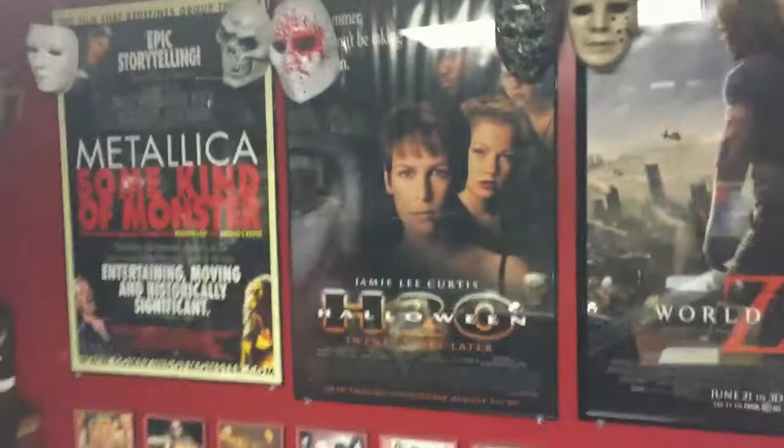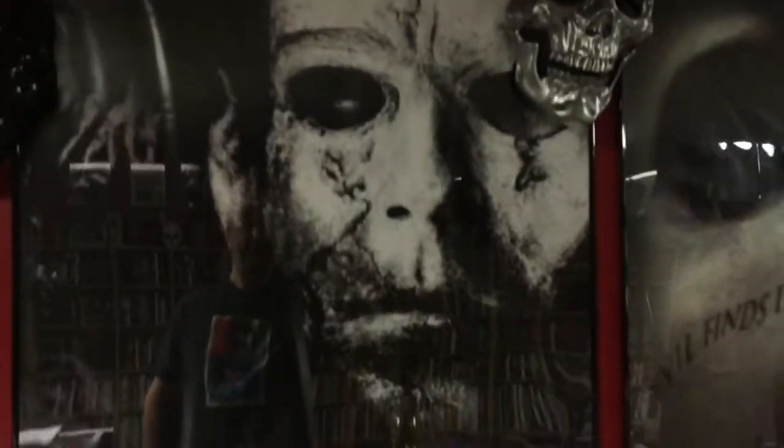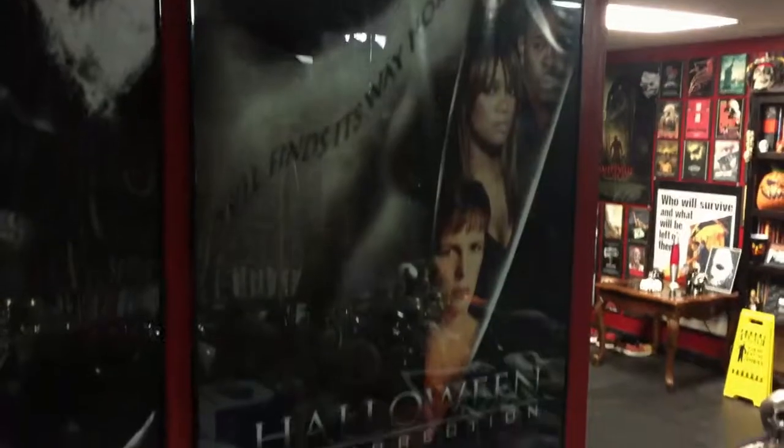Alright, there's my H2O poster. And there is my Rob Zombie's Halloween 2 poster. And there's my Halloween Resurrection poster.